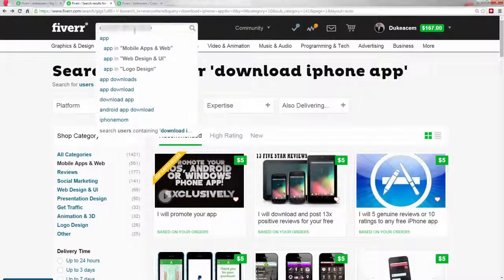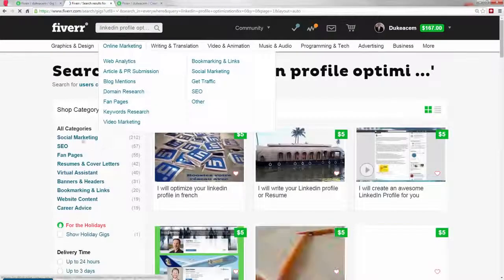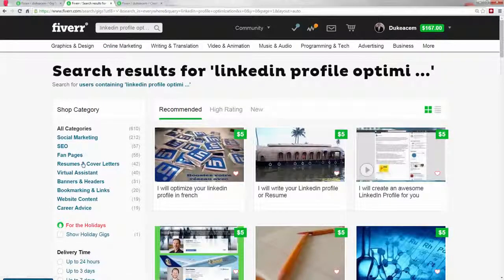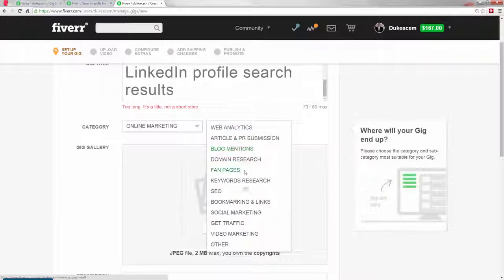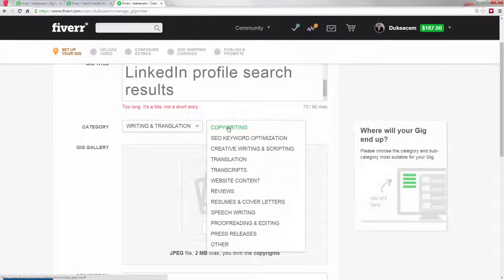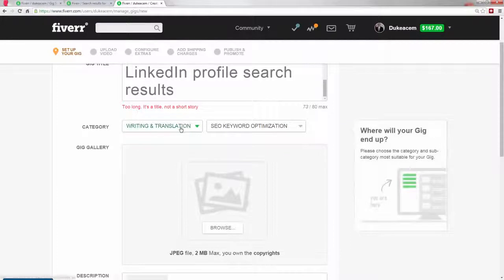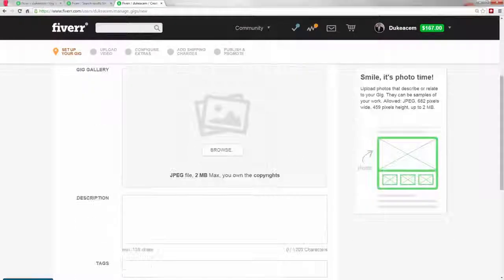Now what I do is search for LinkedIn profile optimization, and I figure out the category it's in. And so this is tricky because I could put it in social marketing, resumes and cover letters, SEO. So I'm going to try putting this in online marketing. And I could do SEO, but it might be better to try something else. So I'm going to do resumes and cover letters. Or actually, let's do keyword optimization. Actually, we'll go through here and do social marketing. That seems to be the biggest one.